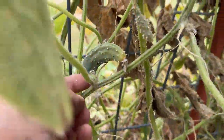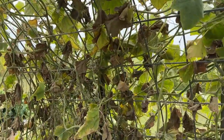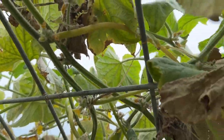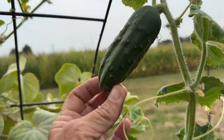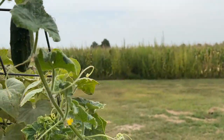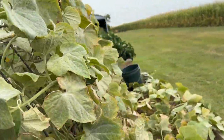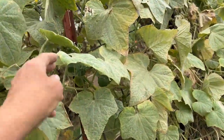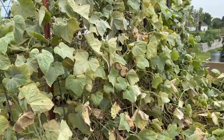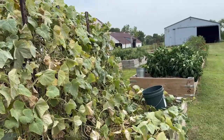So, like another tiny one in there. There's lots of tiny ones left on here, and still more flowers. Let's see. See, like this one. Here's one that still's got room to grow. And then flowers. We still have flowers. So really good cucumber crop this year. Love the trellis.